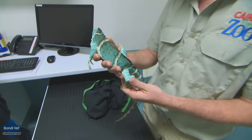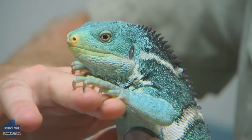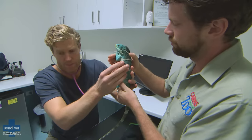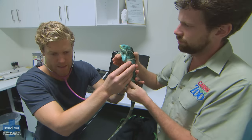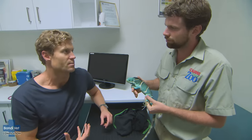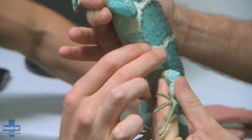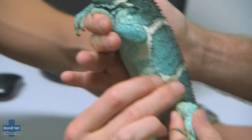Fijian crested iguanas are one of the rarest creatures in the world, so you have to make sure that each and every one of them is healthy and hopefully able to breed. But right now, the thing that's caused this guy to be off colour is a complete mystery. It all sounds fine, both heart and lungs, all normal. The fact that he's not eating like he should makes you think it's got something to do with his digestive system. So if we can really focus our search around his abdomen here, I think he feels a bit tense.